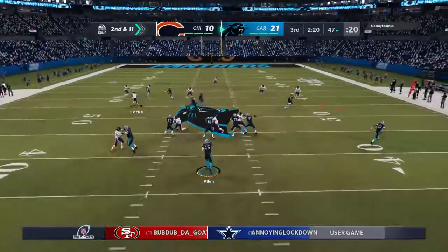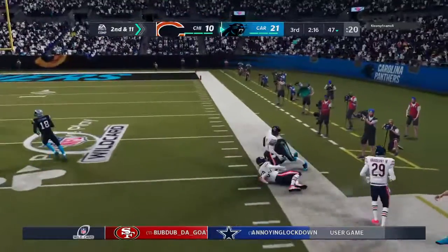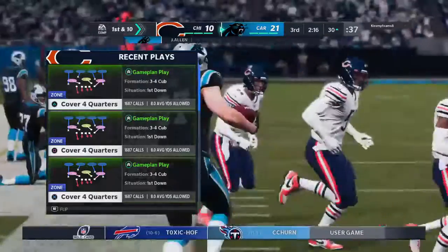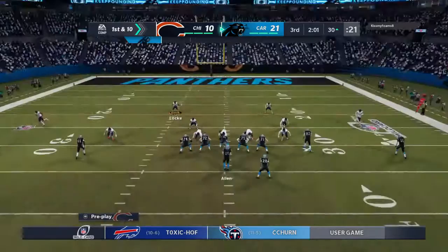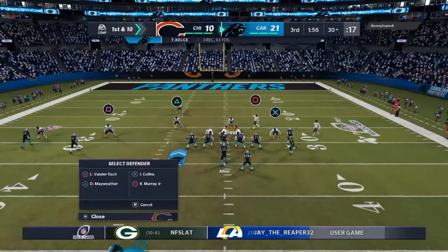On 2nd and 11 now. Allen complete. The tight end Kelsey. And they'll get this to the 30-yard line before crossing over out of bounds. 22 yards on the catch and run, a first down. So into Bear territory now. This is 1st and 10 at the 30-yard line.